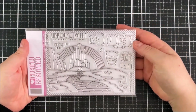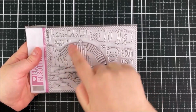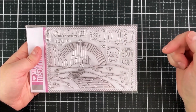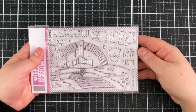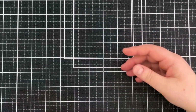So this is the Picture It Oz set. So you've got this really great background with the yellow brick road there in Emerald City and the lovely rainbow. Some more characters, again some sentiments in here. There's no place like home, make a wish, if the shoe fits, buy it. So really great sets that you can combine together, but you can use separately as well.